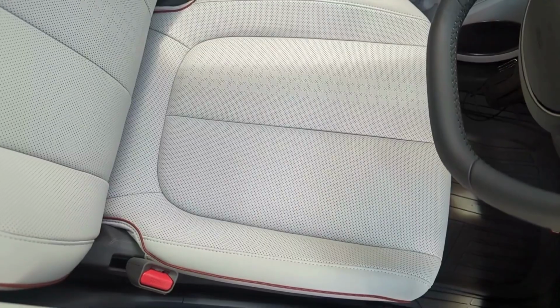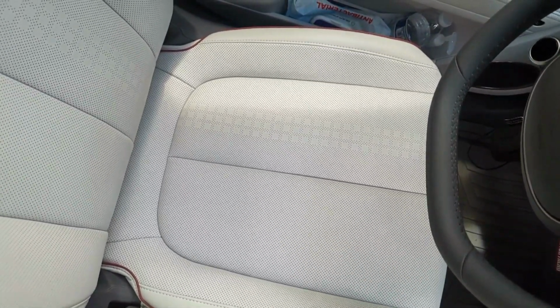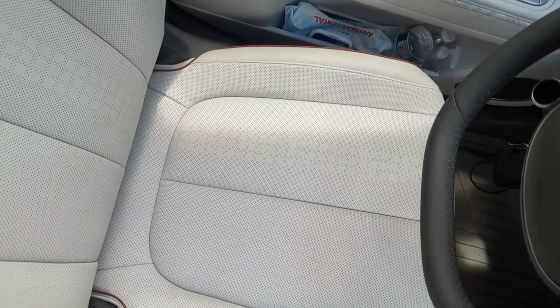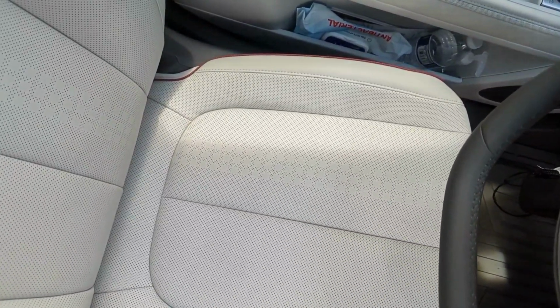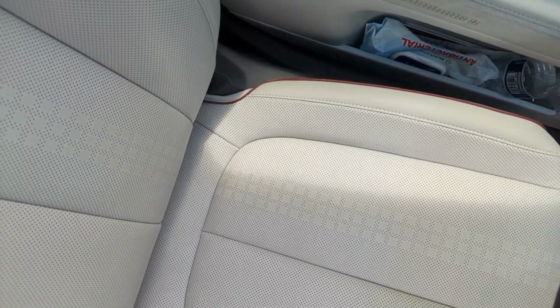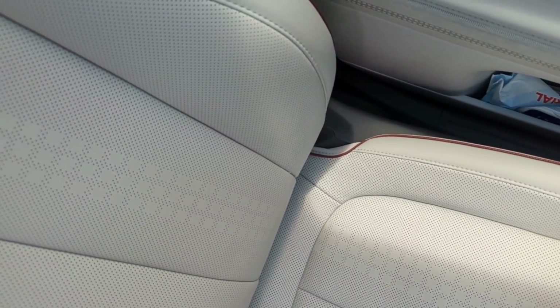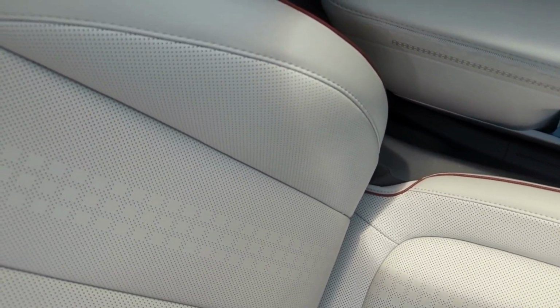So if you're on the fence about what interior color to go with based on longevity, then this video is for you. Now, spoiler alert, I think the seat material is excellent and should allow you to pick either interior color without really needing to worry about durability issues. I've only had these seats for 3 months, but I'm going to try to prove that statement based on my usage as well as past vehicle ownership.